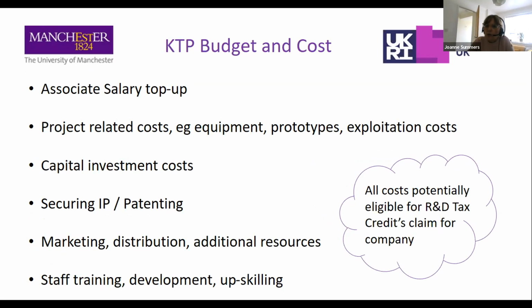In addition to the KTP budget, as part of the application process, we also work with the partner to understand the additional costs that the project will require. Things like that include the cost of securing IP, ongoing marketing and distribution costs to support commercialization, staff training and development and upskilling.